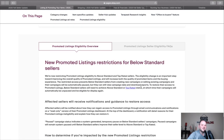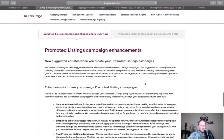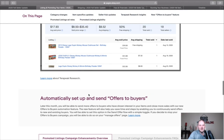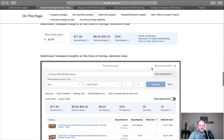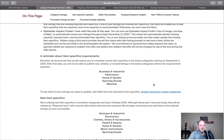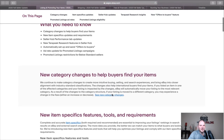Okay, so that's listings and promoted. So basically promoted is being restricted for below standard sellers. They've updated the screen so you can see your stuff easier, and they will recommend different ones, including trending and suggested rates. You can automatically set up offers to buyers, which is pretty cool. You'll be able to see Terapeak when you're listing an item to see price history at the same time. That's awesome. Let's keep going. New item specific updates for these categories, required versus recommended. New category changes, and that's pretty much it.